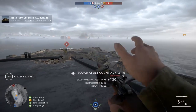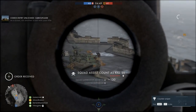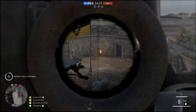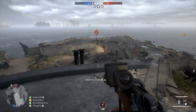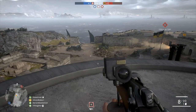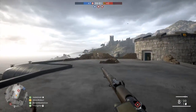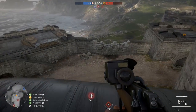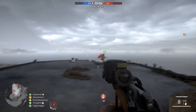And we will peg that guy. Grabbing the squad assist that counts as the kill. Another kill right there. Doing some decent work. Anybody else? Looks like C could be captured, but I'm afraid to jump down and run in there without any support. Again, those 200 points would be really, really nice, but I'm nervous to do it all by myself. Anybody down here? No, sorry.